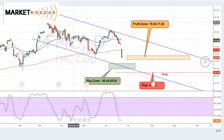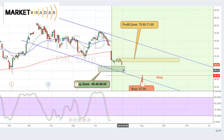All right, here we have FMC. This is a chemical company. It's on the HPS thing, and we've been waiting for it. I've been waiting for it. I said I want to just wait for this 1, 2, 3 pattern to play out. I don't want to take this unless it gets closer to this trend line. And you can see today we started making that little move down. We might have to adjust the buy zone.